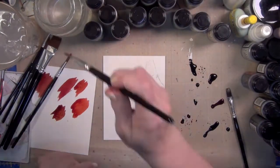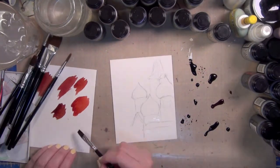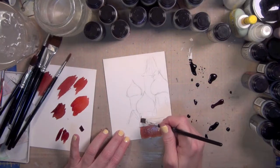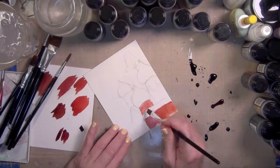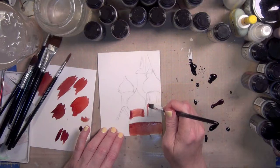So I want to start by blocking in my color, and I found that if I want to keep color in a particular area, I pre-wet it and then it will flow, but because it's right next to a dry area, it doesn't flow over into that other area. So when you're trying to make shapes on a painting like this, working on a wet area next to a dry area is really, really helpful.